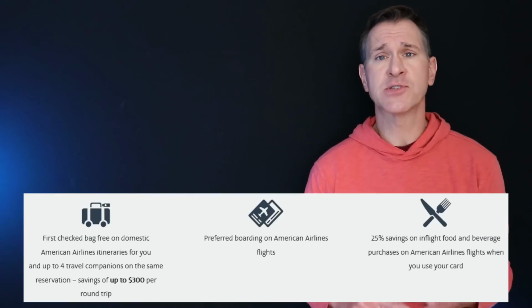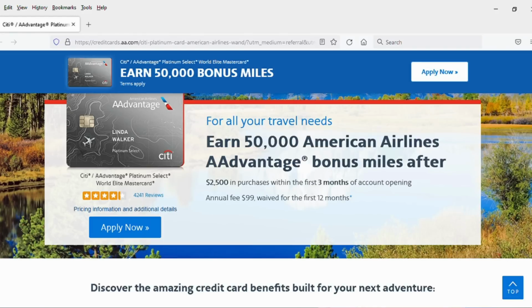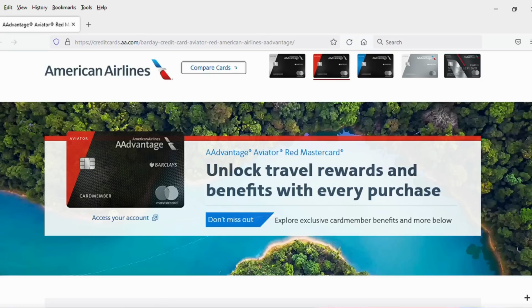You have preferred boarding with this card, and the first checked bag free. Now this is the Citi version of an American Airlines card. You may also know, or maybe you don't know, that there are also American Airlines cards issued by Barclays. There is a Barclays American Airlines Aviator Red card that is somewhat similar to this card. Sometimes its bonus might be a little different, and when the annual fee kicks in might be a little different.